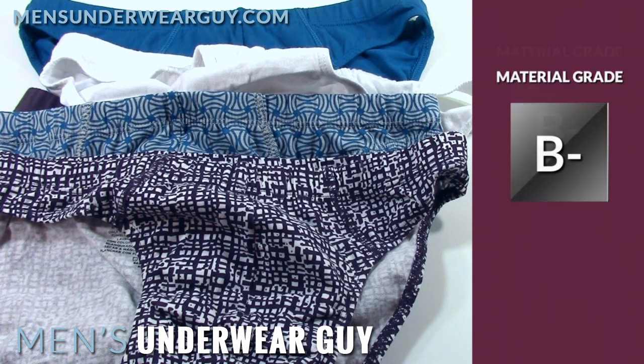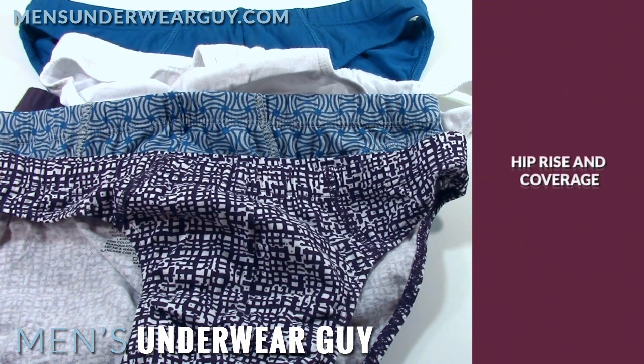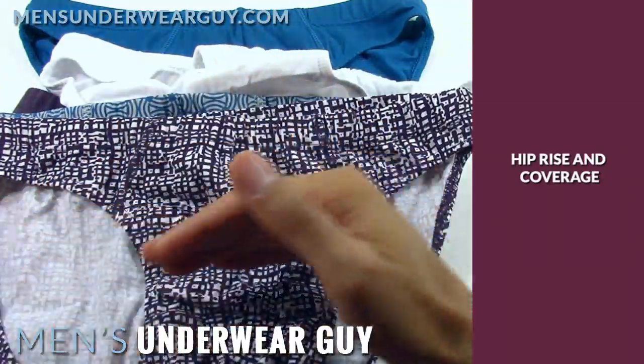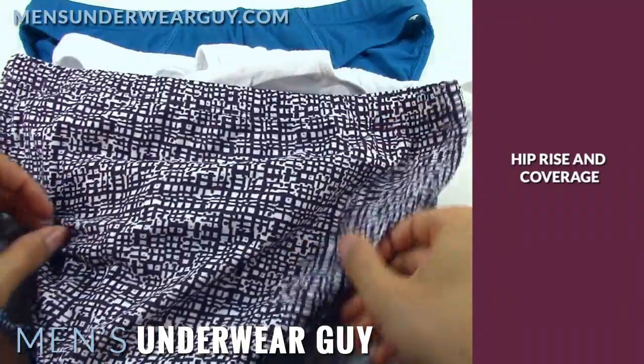Next category for the review, fit. So first up are the actual rise and coverage that you get out of this particular mini brief / bikini brief. So most of the time you'd expect out of this style of underwear to be pretty low rise, and it is. That's good. The vertical span here isn't exaggerated, and the coverage in back is good.